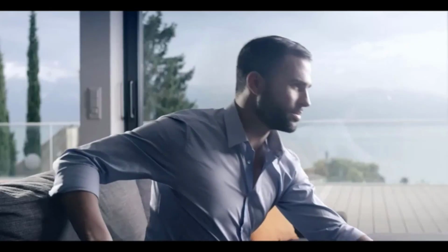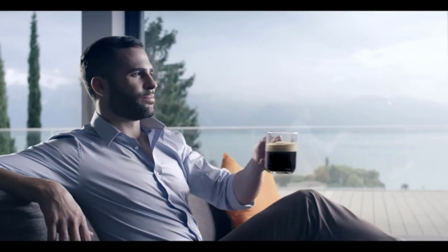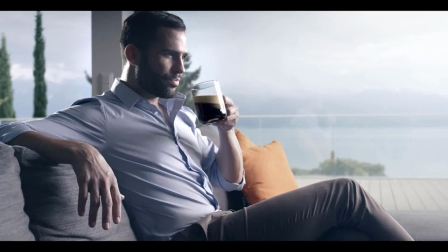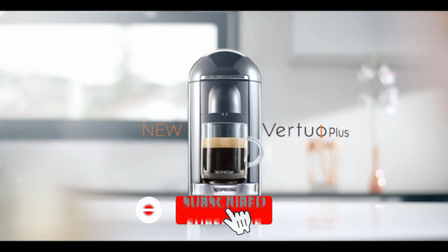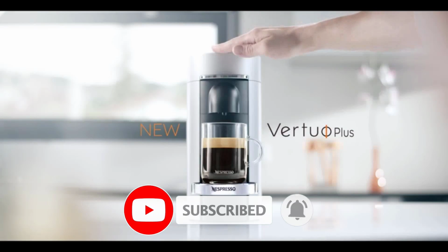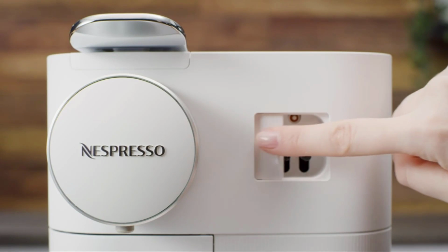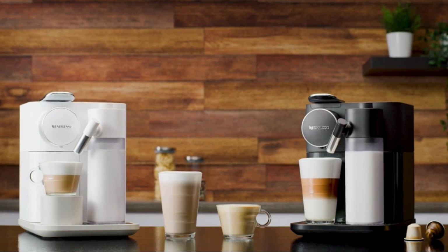Since Nespresso's launch in 1986, the Swiss company has developed a range of sleek automatic home coffee and espresso machines that use a patented pod-based system. To operate an espresso machine, simply choose your favorite pod from their coffee or espresso offerings, pop it into the machine, and press a button for a drink in seconds.